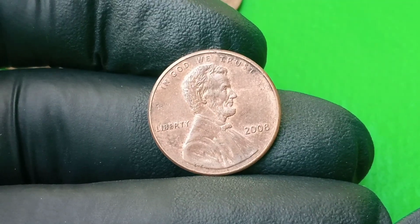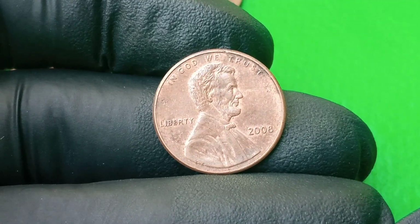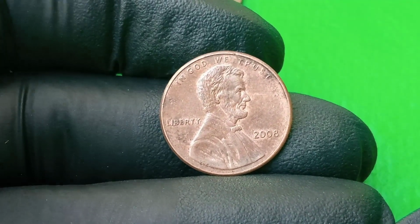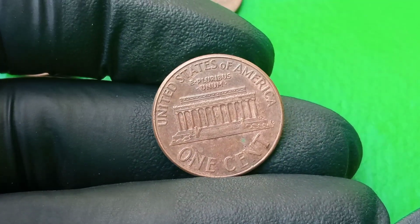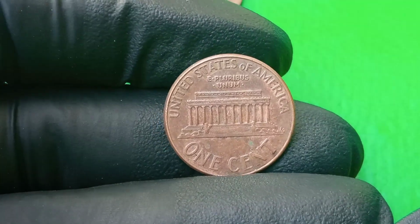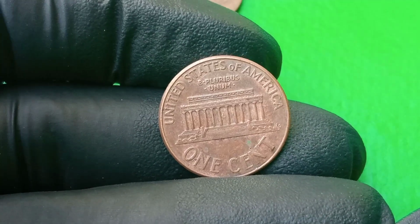Last, we are going to explore the incredible case of the 2008 1-cent coin, a simple piece of copper-plated zinc that was minted by the United States Mint but through a combination of errors, mistakes, and unique circumstances has been valued as high as $3 million, making it one of the most astonishing examples of how something so common can turn into something truly extraordinary.